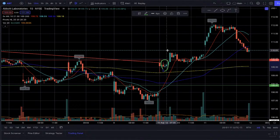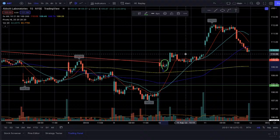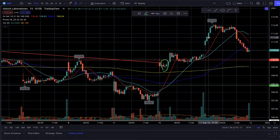And we decided to break out intraday yesterday. And after that, we just consolidated again and again. And we just started flagging right underneath this 110 level. So this 110 level is a major level of resistance. So if you go back to the daily time frame, or actually before I even do that, I got out today at this candlestick right here.